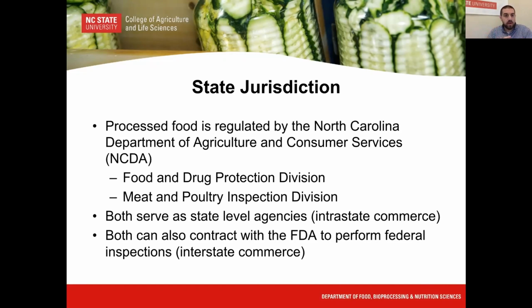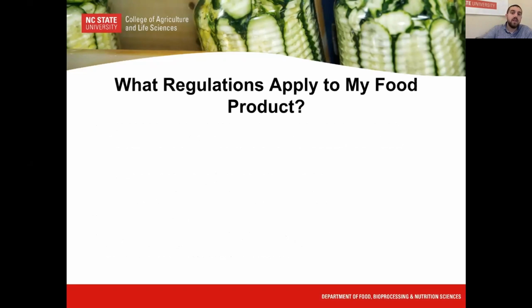So North Carolina is one of those states that signs contracts with the FDA to perform federal level inspections with basically state level employees. They can wear two hats depending on where that product is going. Is it going into intrastate commerce, staying within the state lines, or is it going across state lines into interstate commerce? So that's federal level, and this was state level jurisdiction. Now we'll get into some of the specific regulations that could apply to your food product.